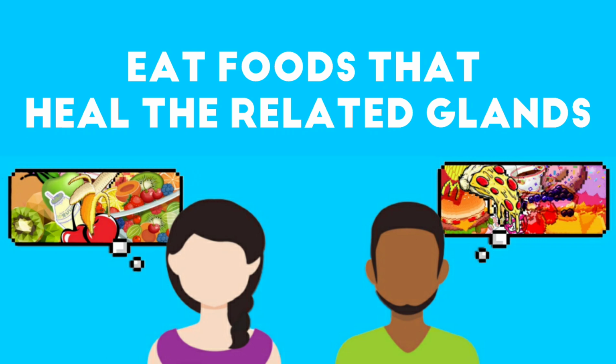The solar plexus chakra gland is related to the adrenals and pancreas. So things that are good for the adrenals and pancreas, will be good for the solar plexus. Next, the heart chakra gland. The heart is an organ, and a gland. So for the heart chakra, go toward foods for the heart and thymus.